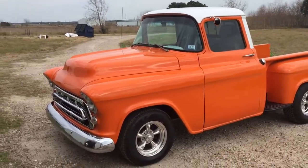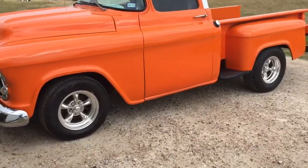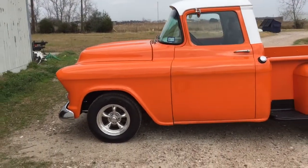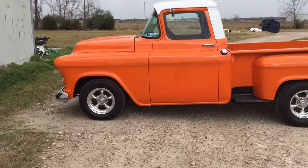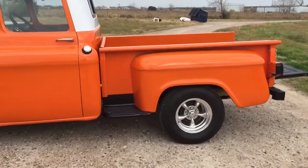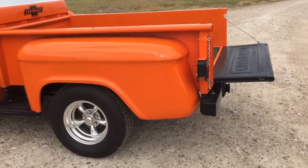Side mirrors are new. Body overall is fairly straight. No rust issues that I can see. I can't guarantee that it hasn't had some filler in it here and there, but again, fairly straight driver quality.